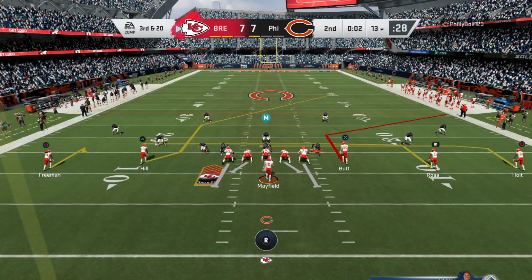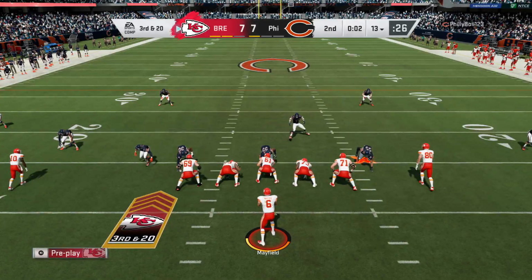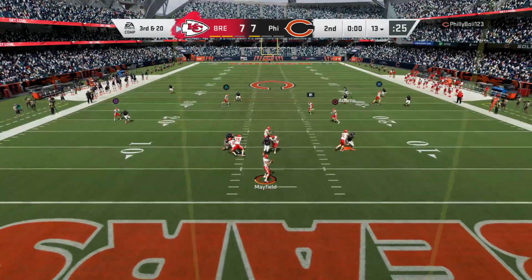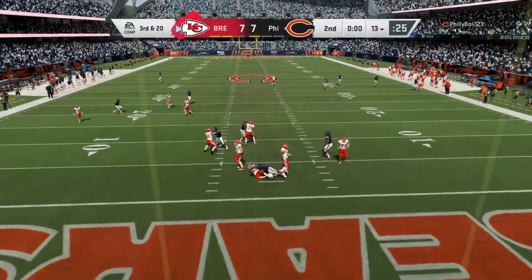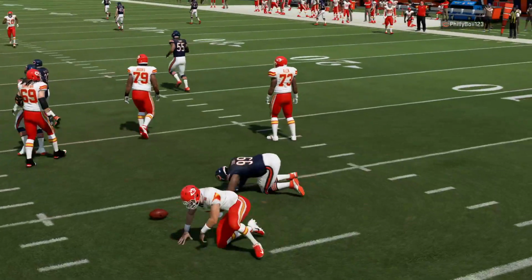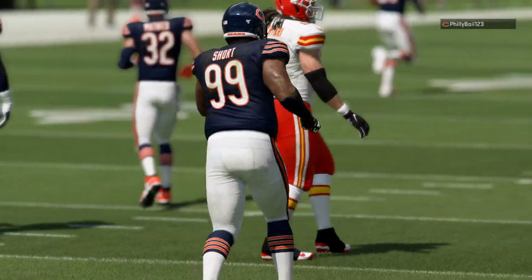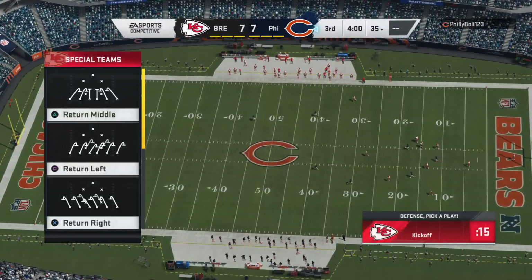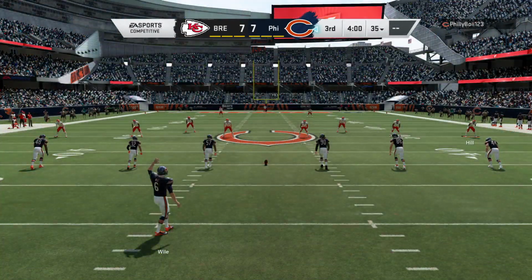Trying to get one more in here before the quarter breaks. Final play of the half, Mayfield. And he's going to go down. Couldn't get a throw off with the pressure. Maybe that was for the best, as that brings us to the end of this first half of play. And just like that, on we head to half number 2.